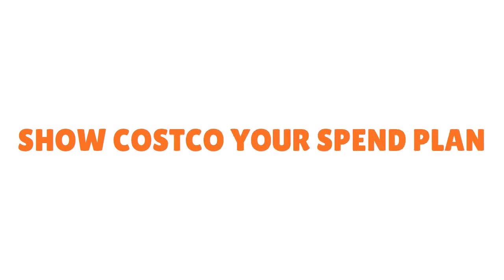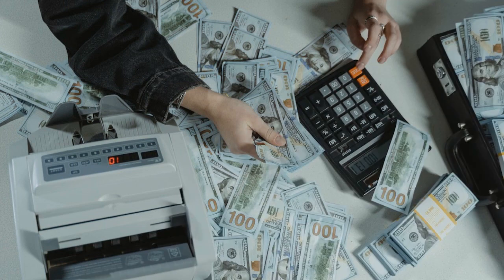Step number four, you need to show Costco your spend plan. There's something called a spend plan. If you're trying to build business credit with Costco, you need to have one. The spend plan pretty much details what your business wants to buy from Costco, in terms of equipment, groceries, whatever you want to buy from Costco. So this is kind of cool.